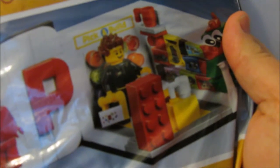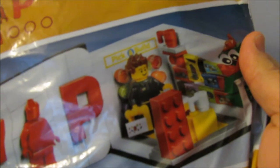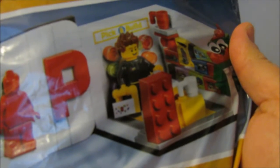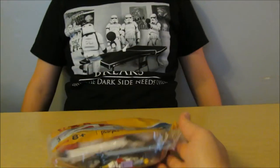So you can see some sets. Yeah, it looks like there's some sets on there. Like the Ghostbusters Tower. Nice. Some Lego Friends, Duplo. I don't know why Duplo's in there. Like a city? I don't know. Alright. So cool.